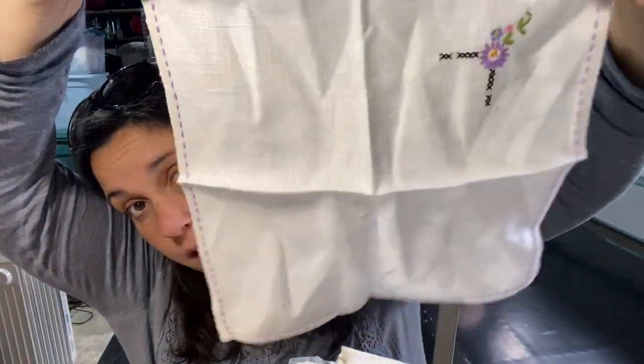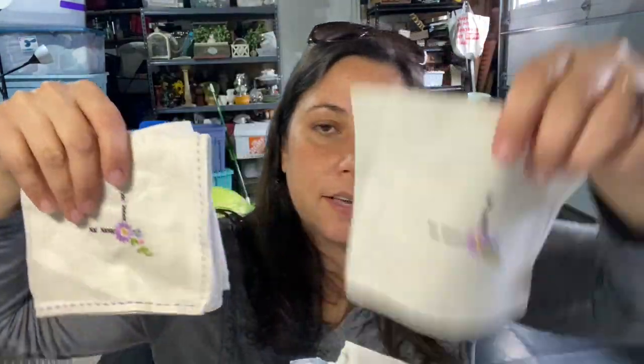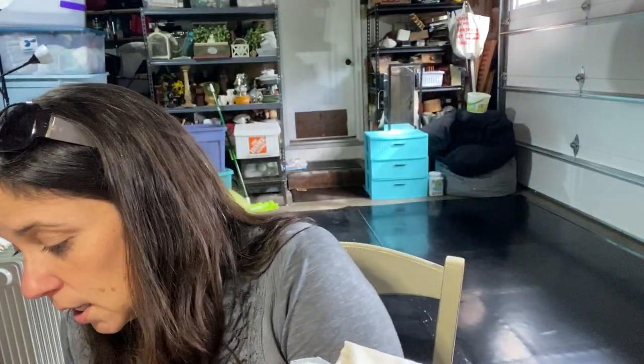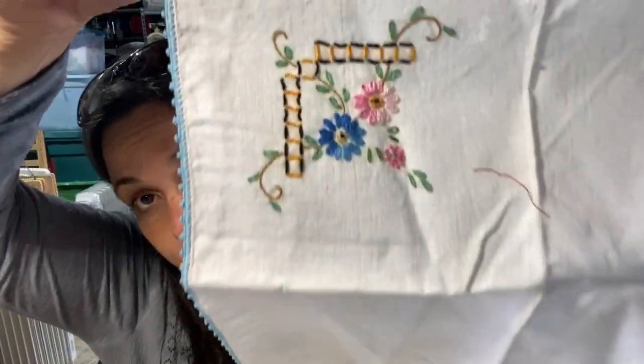But they are another set of 4. Here's the embroidery on that. So pretty. And it's nice to sell linens because they're so cheap to ship and they don't break. So I'm going to sell those. I love these. But there's only 4 of them, which is not entirely practical for my life. I really need 6 of anything that I keep for table linens.